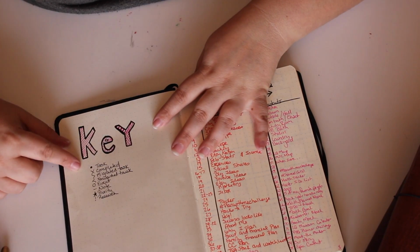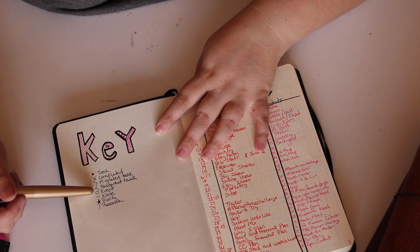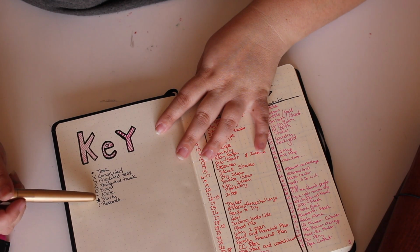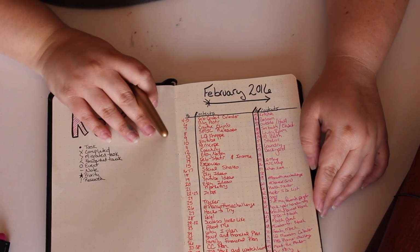I have my key in here: task completed, migrated task, forwarded task, event, note, priority, research. I don't even use this anymore. You'll see it in my bullet journal.